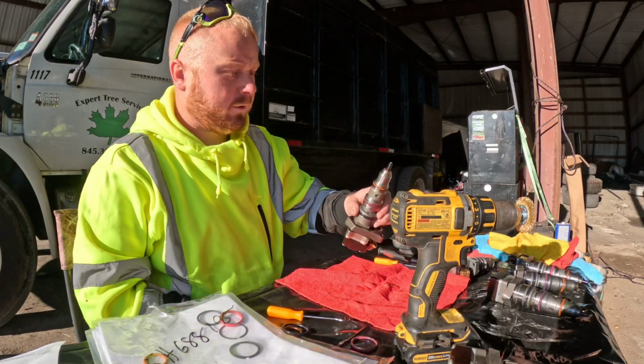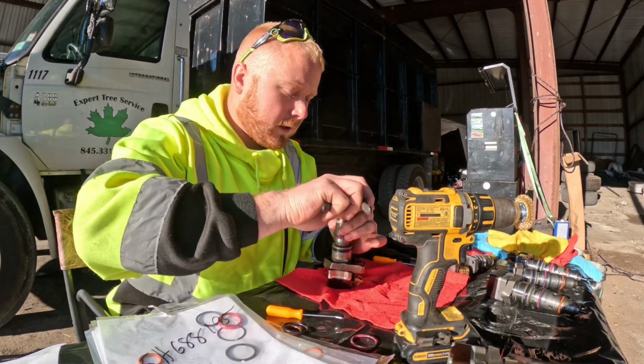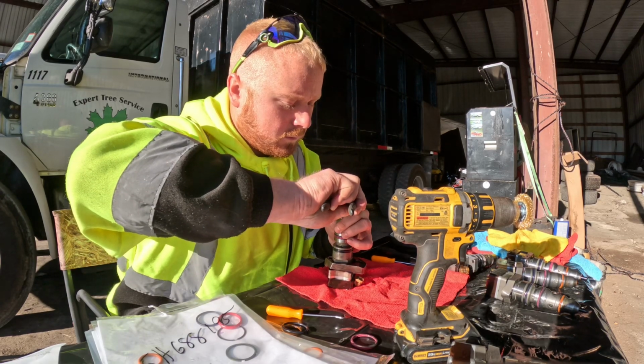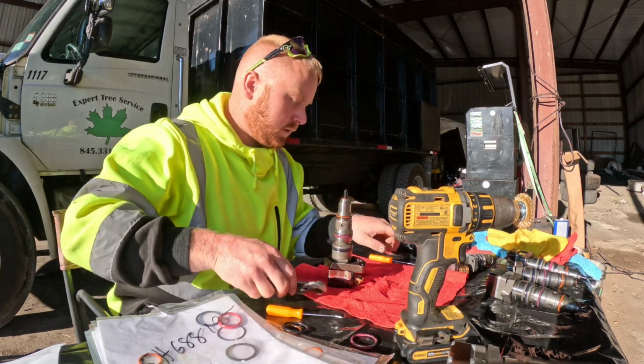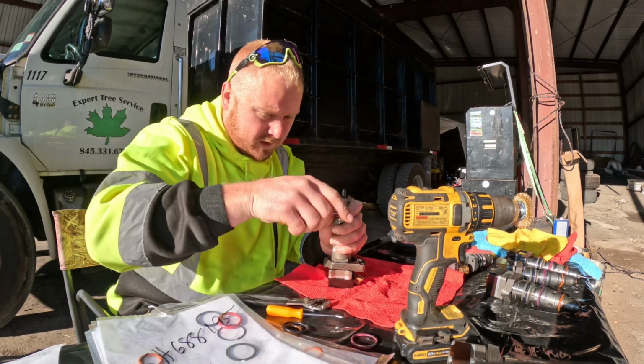Alright, this is take 2. I'm going to show you guys from start to finish. So, first thing, pull these old copper ones off. And these are a pain. They always are. Need something to get in there.